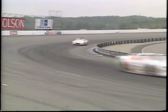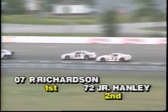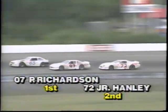The 74 of Jerry Lesage, car number 65, Blair Bissett. Hanley takes a look down on the inside through the tri-oval, has him hung up. No, Richardson fights his way back to the inside of Blair Bissett. A great move by Paul Richardson, holds on to the lead there. Junior Hanley certainly seems to have the inside track here. He's got the inside line all the way around, but Paul Richardson continues to hold him off.